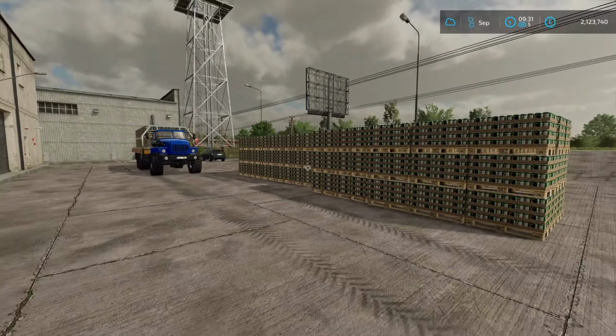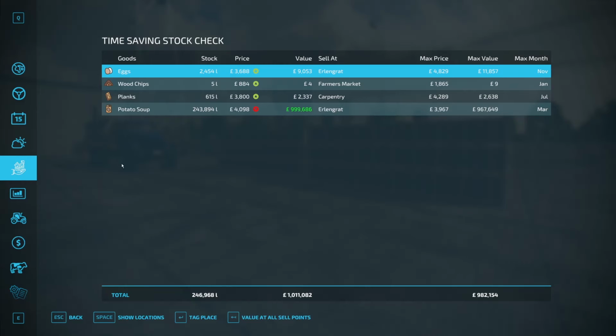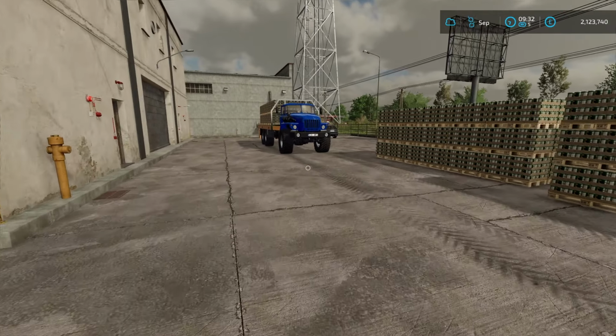Believe it or not, all of this soup that you see is worth £1 million. Incredible. Absolutely incredible. Sorry, just shy of £1 million, but that's fine as well.